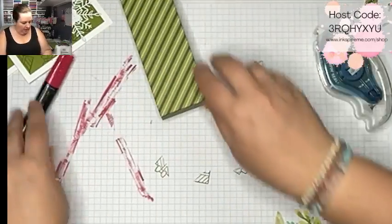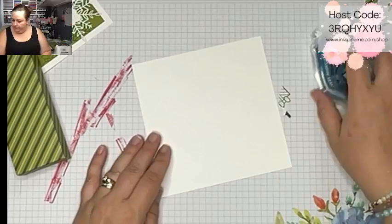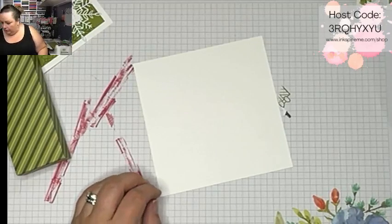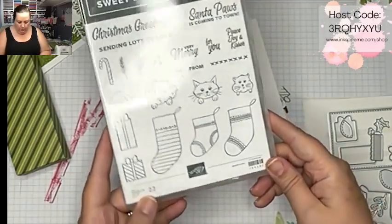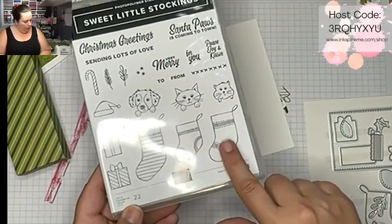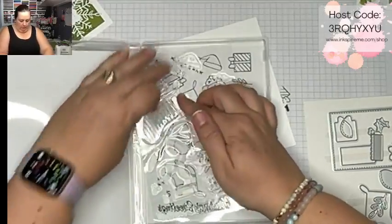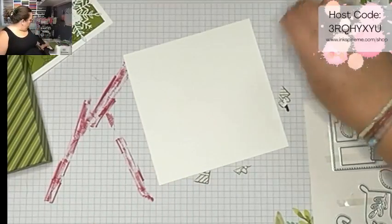So let's go ahead and stamp some more cute little stockings. I think let's stick with our little doggy, but let's stamp a stocking. I think we're going to go with this one. There's our little stocking. Mount that to a block.